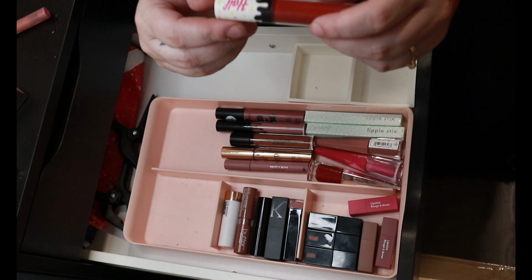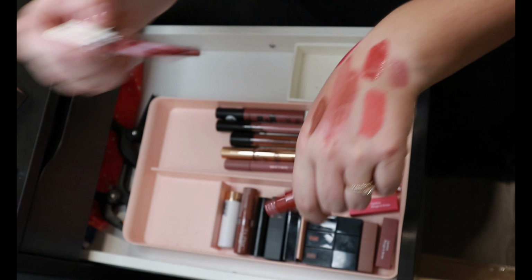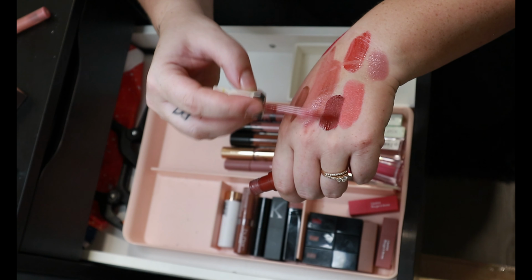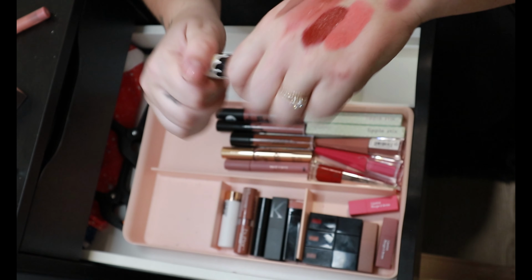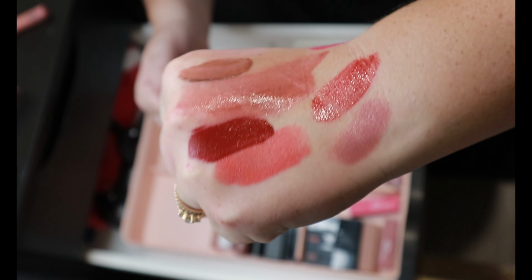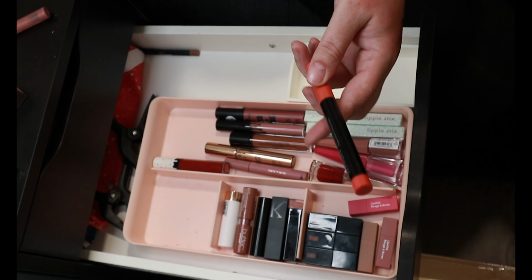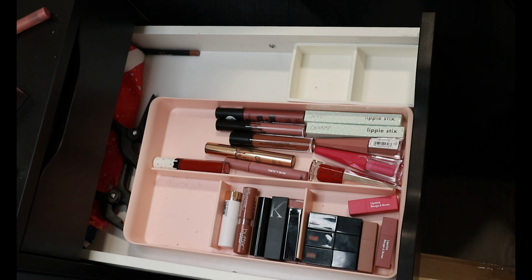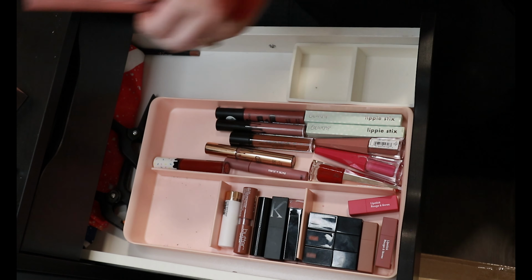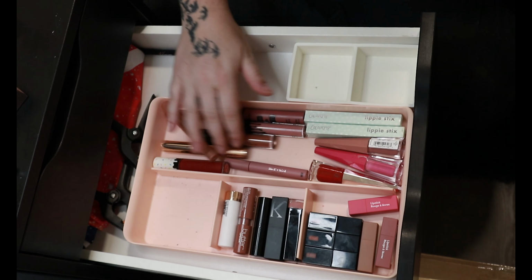This is Half Caked. They're like a smaller brand. I have a lot more red liquid lipsticks than I thought I did, but they are, again, cruelty free. So pretty. Sephora brand is not, which is ridiculous, but whatever. I've got two of my open lippy sticks by ColourPop.